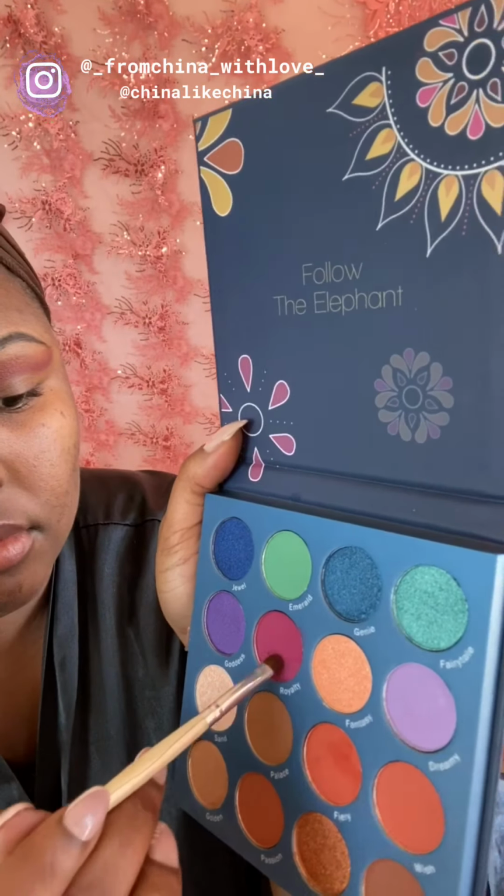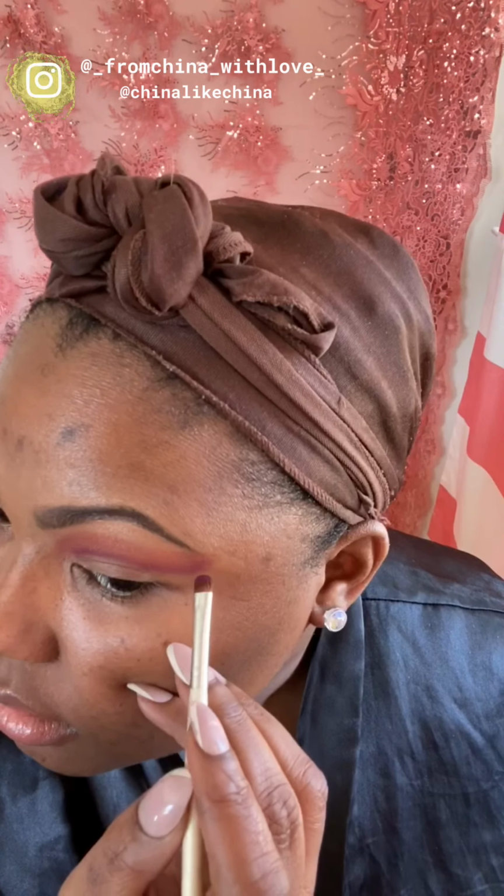Now I'm just going back in with a small flat brush. And just with the very tip of the brush, I'm going in with Royalty again in the crease area to re-intensify that crease color. But only directly in the crease, only directly on that line we originally created. So we want it to be bold, but smoked out at the same time, if that makes any sense.